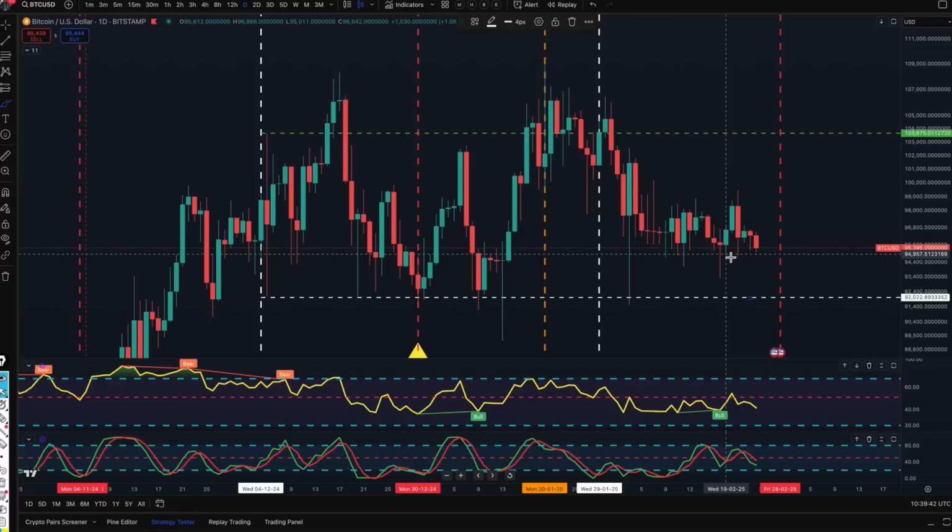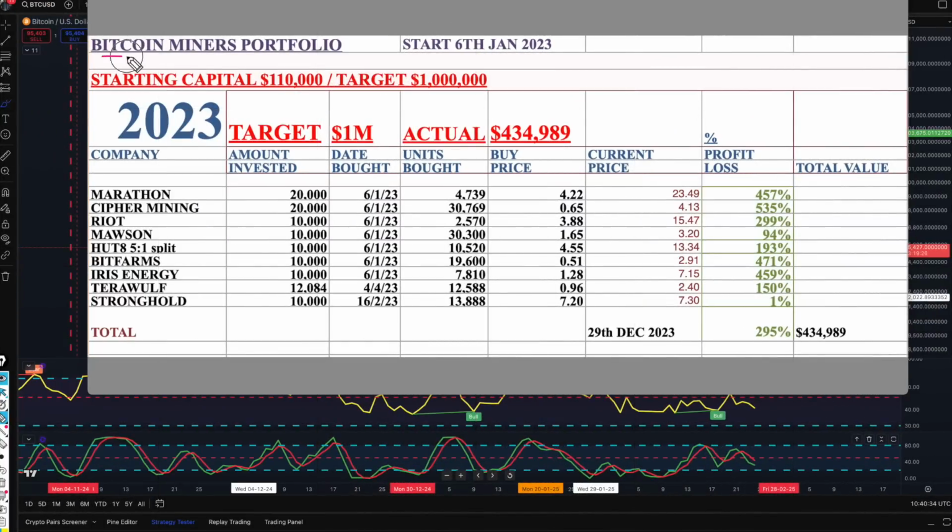So what we have with the Bitcoin miners is a portfolio that we've been running for the last 2 years on the private member section of this channel, which started on the 6th of January in 2023 with around $100,000 invested in these Bitcoin miners. Now at the end of 2023, we went from 100,000 to 434,989. That was on the last day of trading on the 29th of December in 2023.